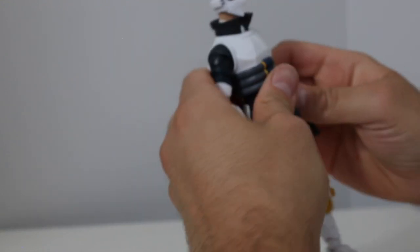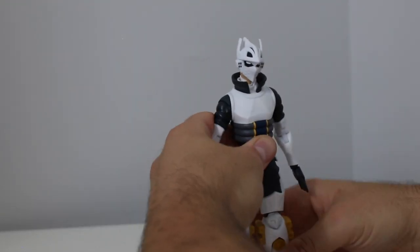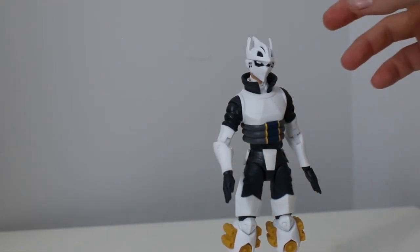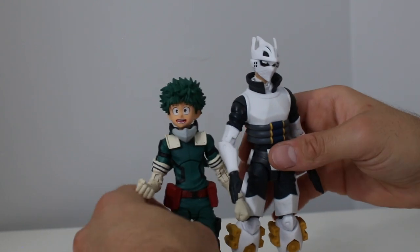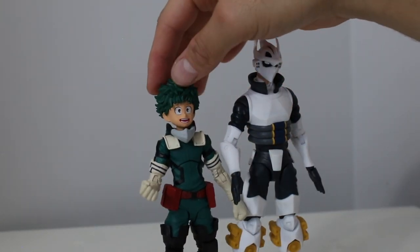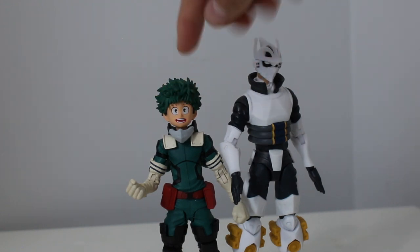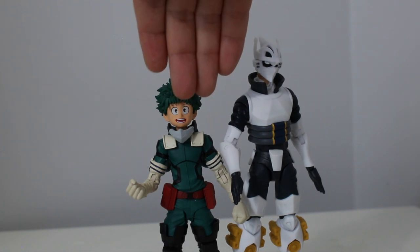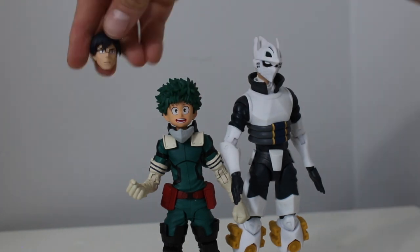Don't break. Alright, his head's not fully on, but that'll do for now. Very cool. Let's see size comparison. These figures are kind of all over the place, but again, for $20, I will not complain. I guess they're pretty skelly. I definitely need to redo his head. His head looks huge because his hair should be covering some of it, so the bottom lower half will look smaller. Because, look at his head.